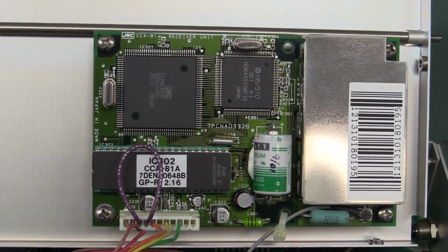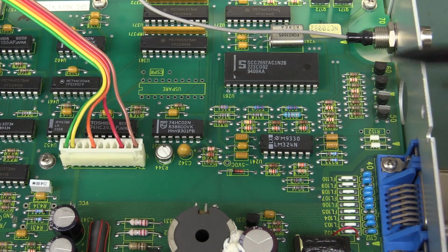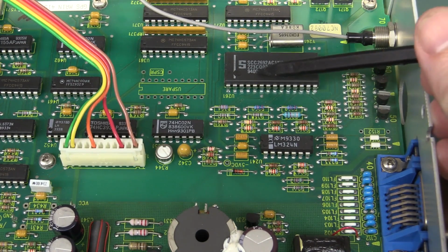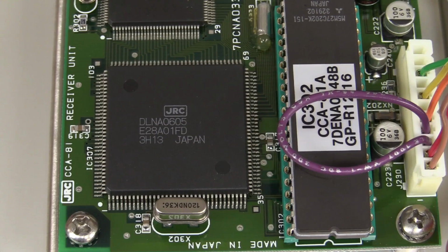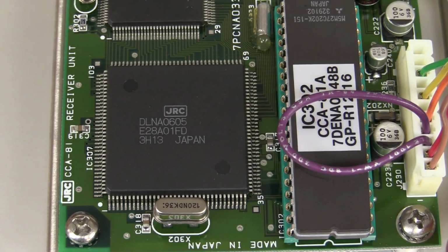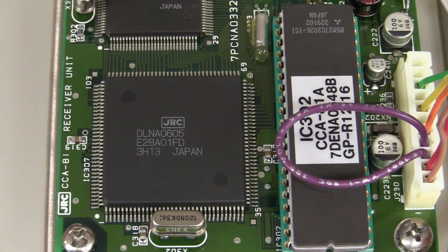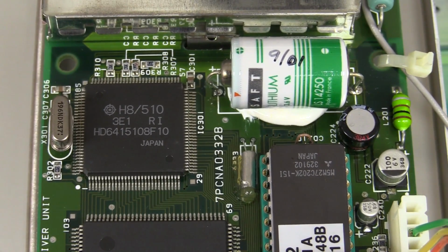None of this 12-channel parallel rubbish. No siree, Bob. And from the date codes in here, we're talking 93, 94. So there you go, 94, maybe made in 95 or something like that at the latest. After a small search, I couldn't find any info on that main chipset there at all, so I'm not sure what's going on there. Big socketed ROM, of course, and there's the Hitachi H8 with lithium backup on there.